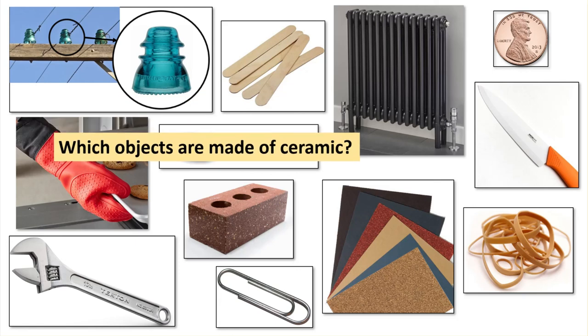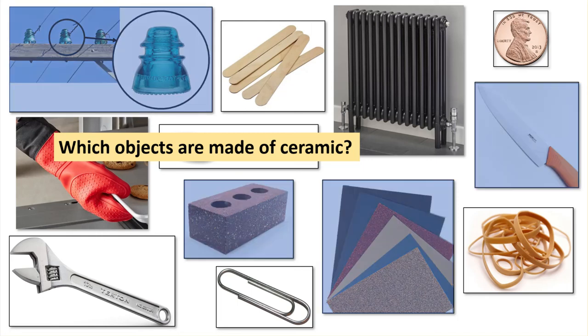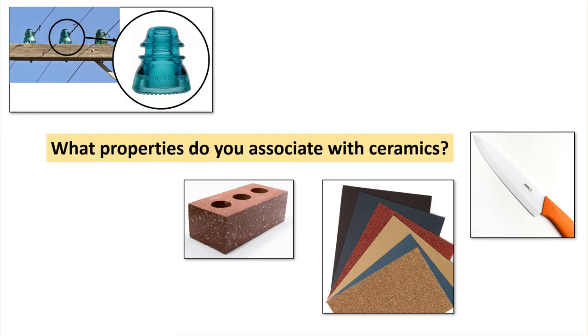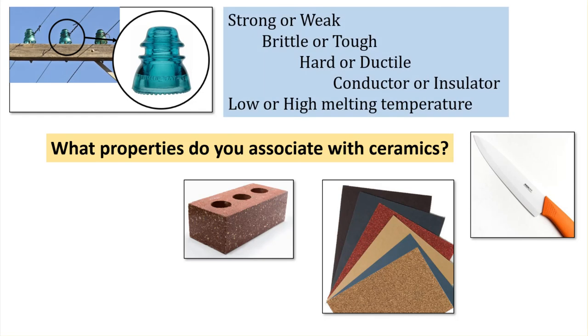All right, look once more. Which ones are made of ceramic? We have the glass insulator, we have the brick, the sandpaper, and the knife. Based on what you know about the objects shown and ceramics in general, what type of properties do you associate with them? Are ceramics strong or weak? And are they brittle or tough? In general, ceramics are both strong and brittle.